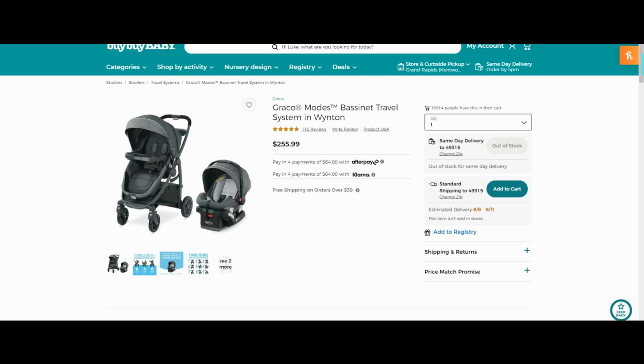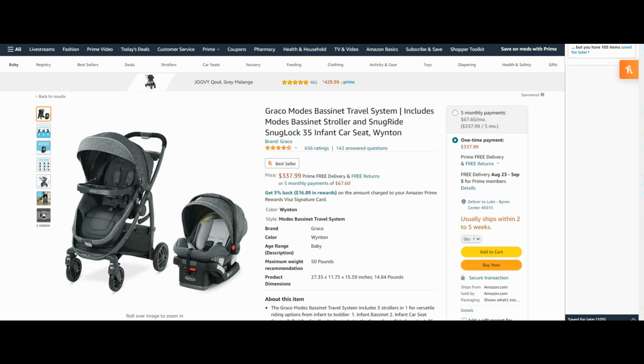Well, Buy Buy Baby is a store dedicated to baby supplies, typically seen as much more expensive, but I've been noticing more and more they've been extremely competitive with Amazon pricing. This particular model is not on a sale price, just a regular everyday price of $255.99. And it actually ships a lot faster. In the time I'm recording this, it would be here within a week versus the Amazon listing of 2 to 5 weeks. So keep that in mind.